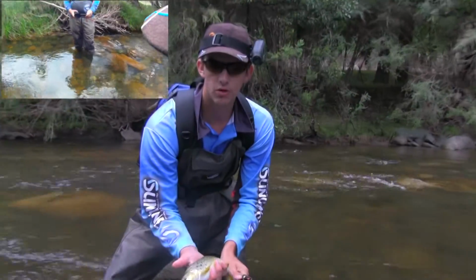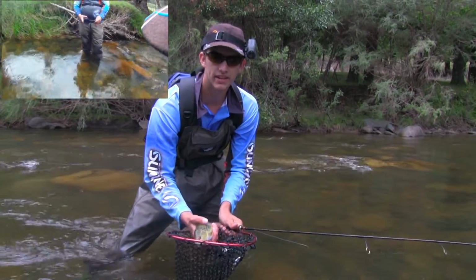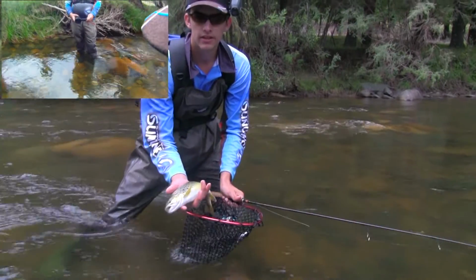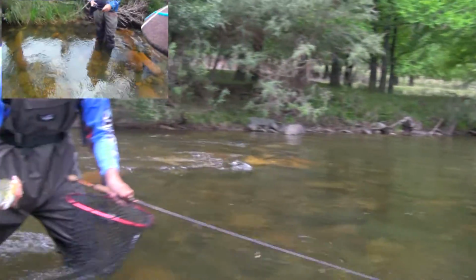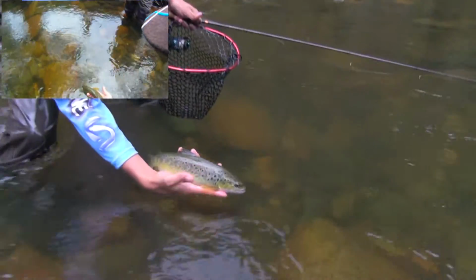Just got this nice wild stream brown. Just used some Maria fake bait and a nice metallic colour. And yeah, we just got him just over there under that nice tree over there. Pretty shallow water, about knee deep, as you can see, and just let this nice little fella go. Right up there in the gun.